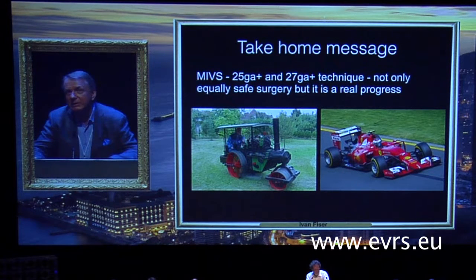So my take-home message is that this micro-incision vitrectomy surgery, both 25 and 27-gauge technique, not only are equally safe as previous techniques, 20 gauge, using the peristaltic pump, but it is a real progress.